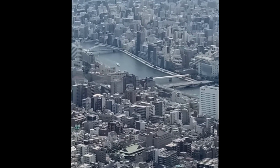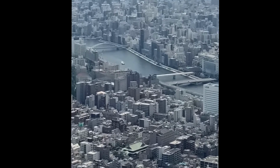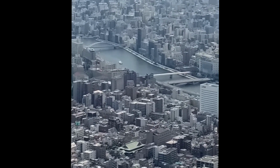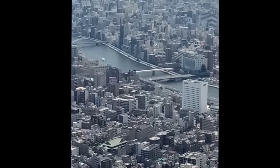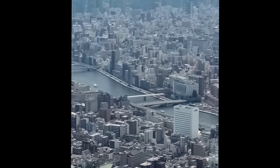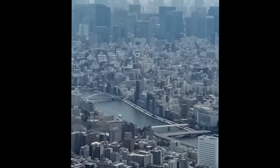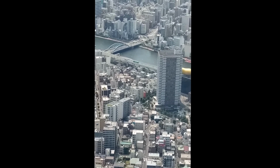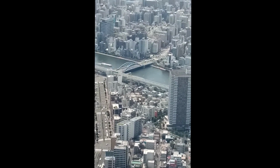Looking in a little bit more detail at the river and some boat traffic and freeway traffic. Actually, we should call them highways or something like that, because nothing's free. I believe they might be rather expensive. And here we are again looking at the Asahi building, where you can see the gold flame and some more traffic there.